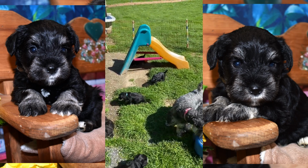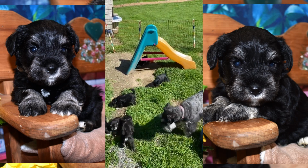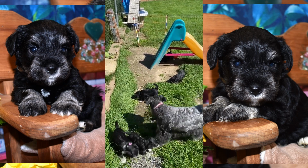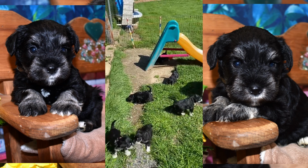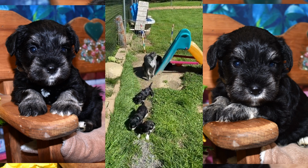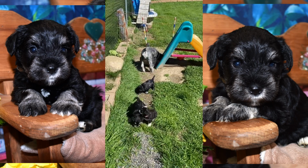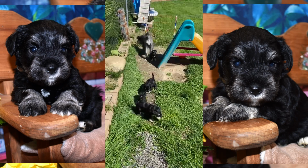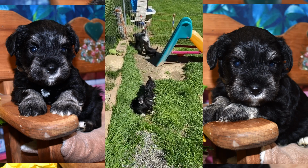Misty is out of Becky. So we have Grandma of the pups. Because Misty is a Becky Cooper daughter. These puppies are fourth generation from our original female.